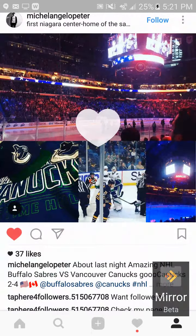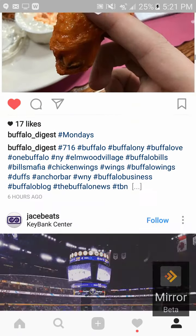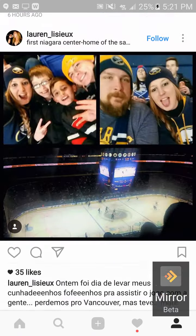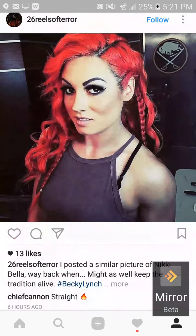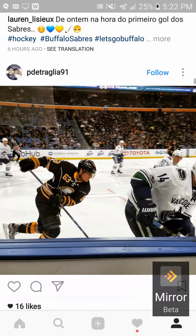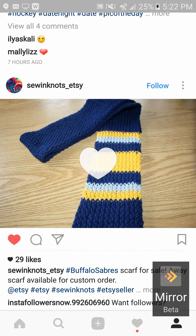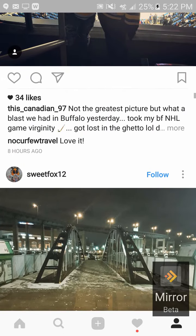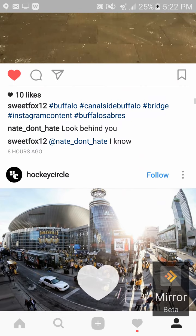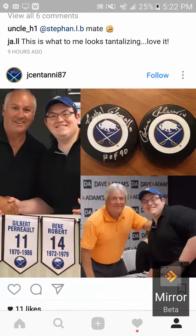So they may see that I like their photo and go, "Oh, who is this person? Life is Shirty liking my photo." And then they will look at my photo and hopefully they'll see the Buffalo Sabres stuff I have and be interested in it. That's just an idea I've come up with. I've gotten a couple followers from this idea, a couple likes on certain items that I've done this for.